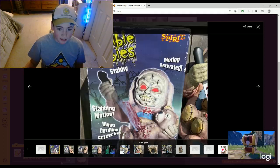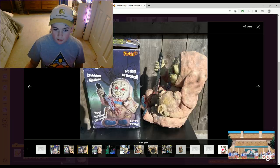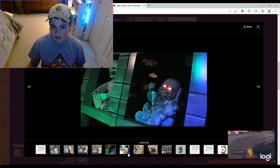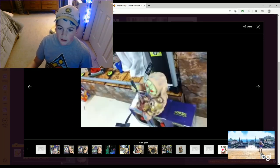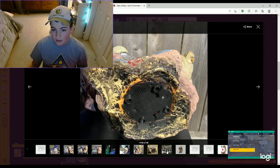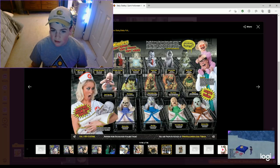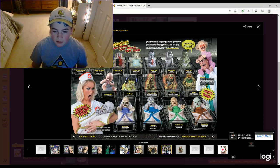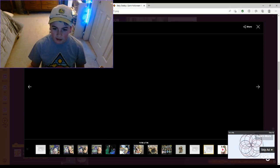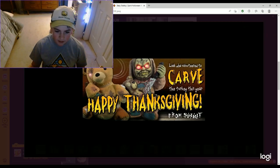Let's see. So this is a box image of him. And then this is the side, and then the other side. The back. That's him set up in the store. That looks like the Terra Mill. I guess that's a leftover in 2013. The front. And that's what it looks like on the bottom. Here's a catalog for the zombie babies. And that's a picture of him with his eyes lit up. And then another catalog. Alright, now let's move on to the video of Mr. Stabby.